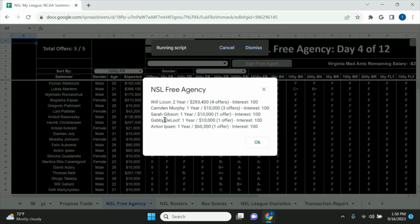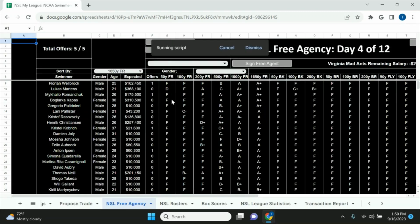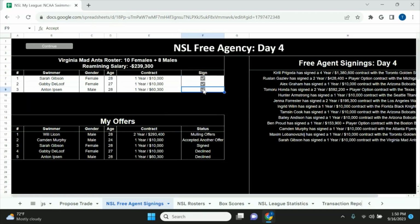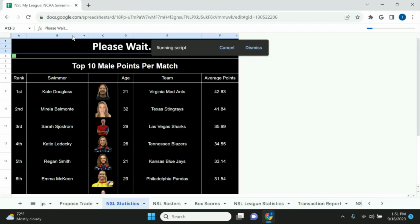Gabby DeLuff, who was on our team before, and we just traded her sister away. And then Anton Ibsen, who we're bringing back on a 1-year deal. So let's see if we can get some more people to sign with us. And looks like we get Gibson, DeLuff, and Ibsen. Camden Murphy signs elsewhere. And yeah, I think that'll be the last day of free agency, and I'm just going to simulate the rest of our roster, and we'll see what that looks like coming into the 2024 season now.